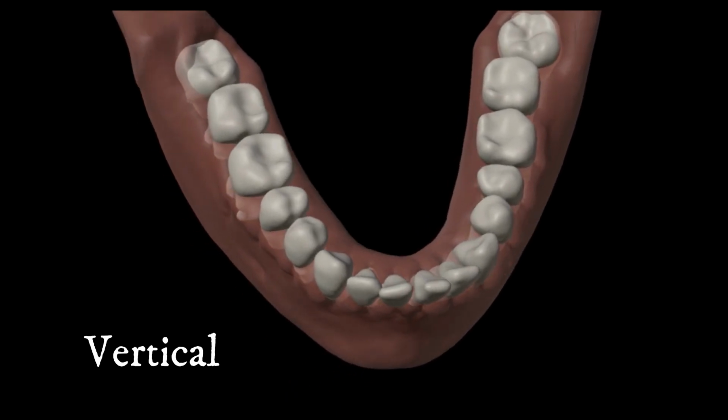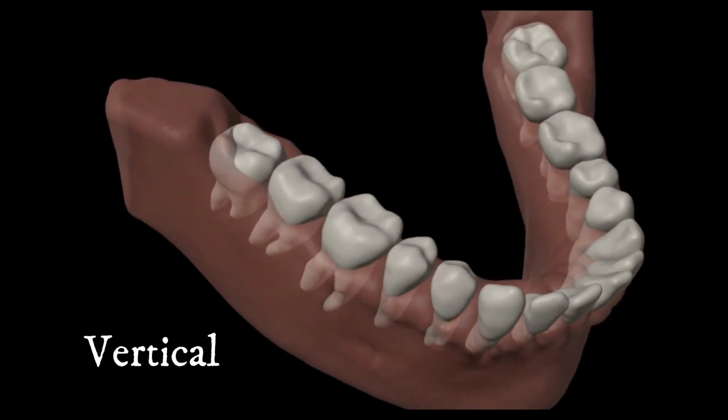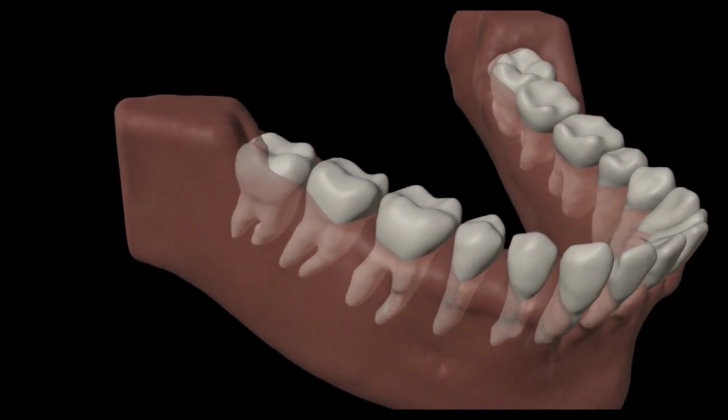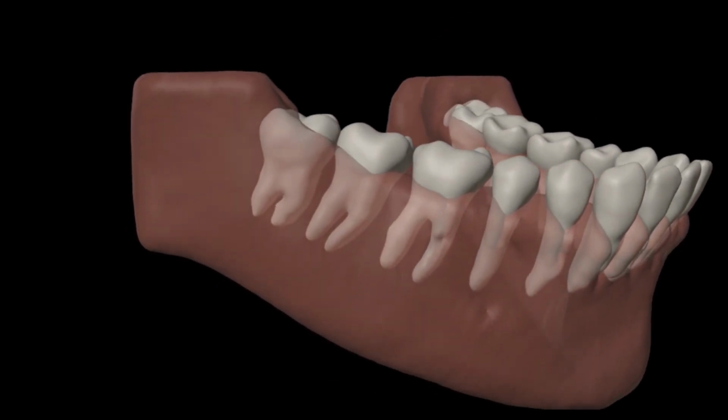The primary difficulty lies in the limited space at the back of the mouth, which can complicate access to the impacted tooth. Despite these challenges, vertical impactions are less complicated than other forms of impaction, but they still require careful consideration by the oral surgeon.